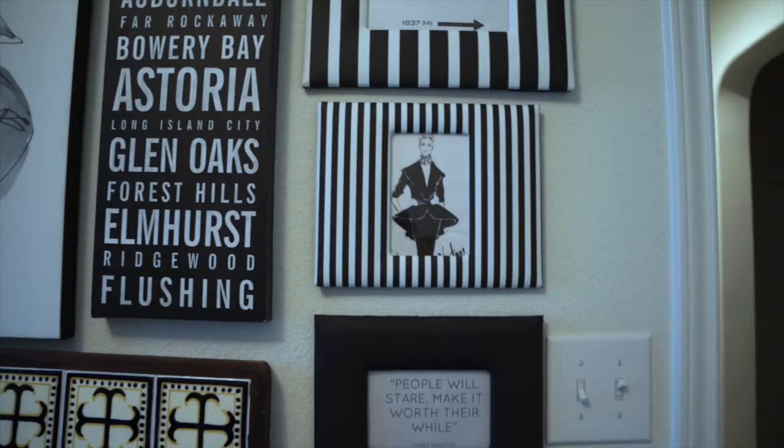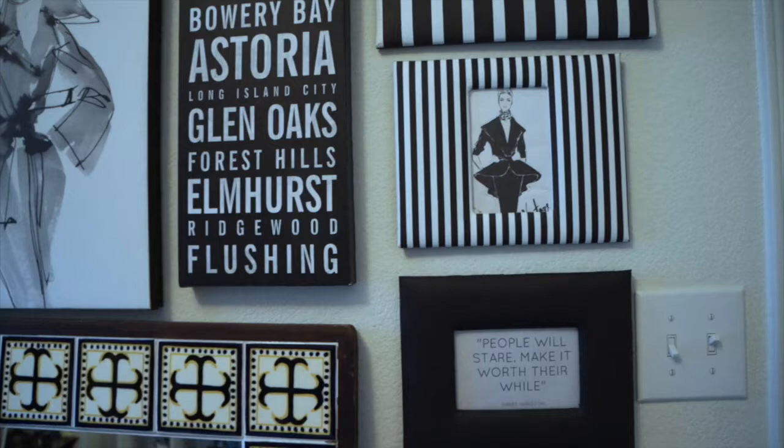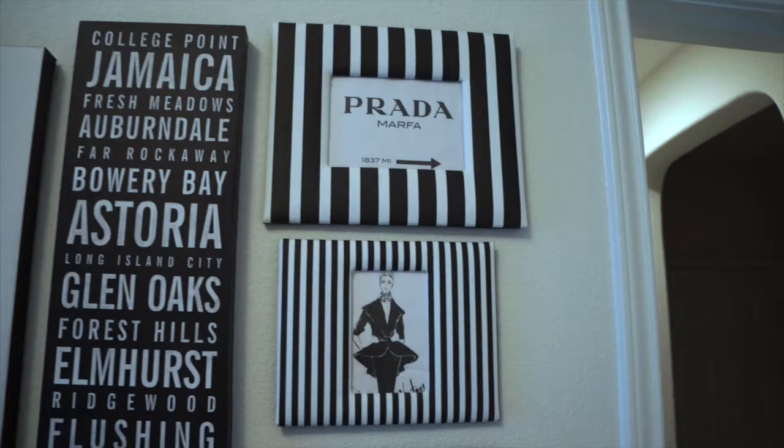This illustration was inspired by this one. I just Googled fashion illustrations, then printed this out and put it into this picture frame. And then, of course, the infamous product artwork that people have in their homes, especially fashion stylists or makeup artists or whatever.